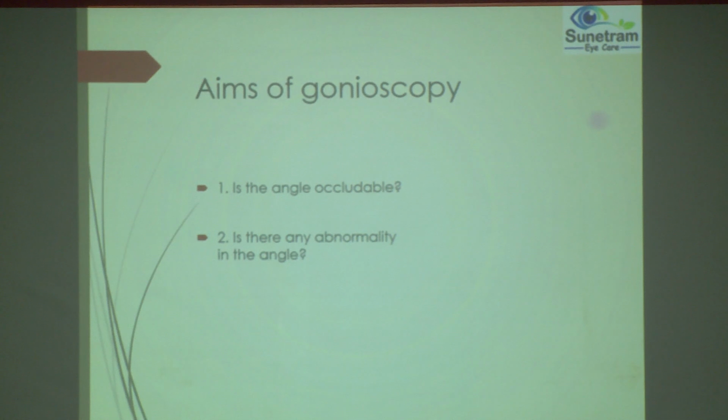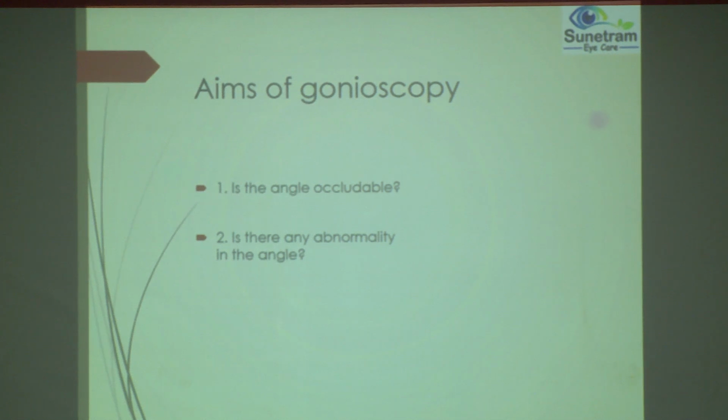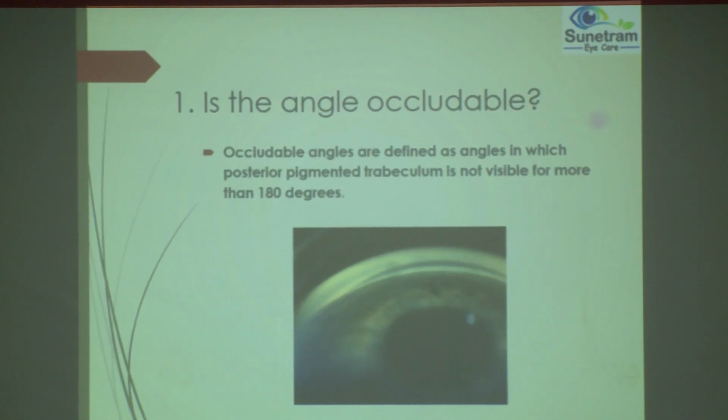Once we are doing it, we should have two questions in our mind and we should be able to answer both of them while doing the gonioscopy. Number one, is the angle occludable? And second, is there abnormality in the angle? To answer the first question, we have to look at the posterior pigmented trabeculum.